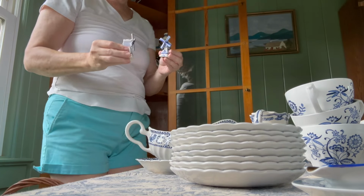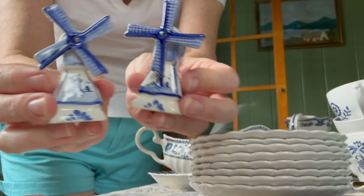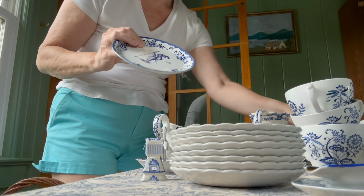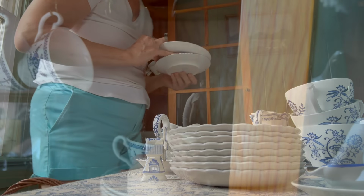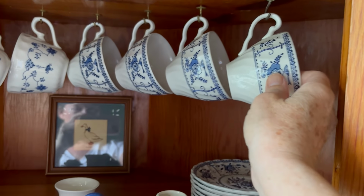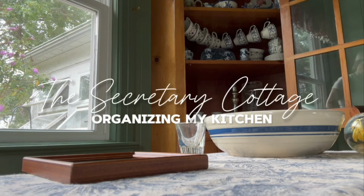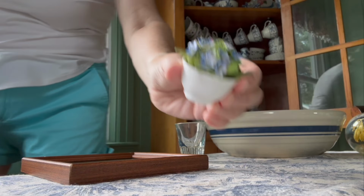My husband and I went to the Netherlands a few years ago, and ever since I've been collecting Delft china, which is from Holland, and I find it on Facebook Marketplace, but really I find it at auctions or thrift stores. If I see a piece, I'll grab it. I certainly have enough teacups to hold a huge tea party. And other than the massive amount of teacups, I also have little bits and pieces in my china cabinet that I found over the years.